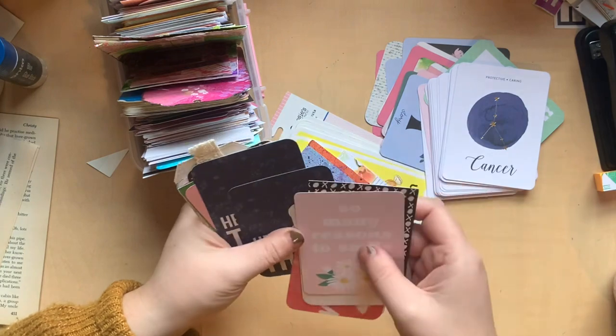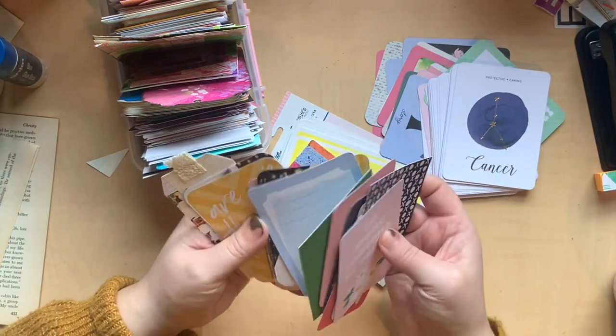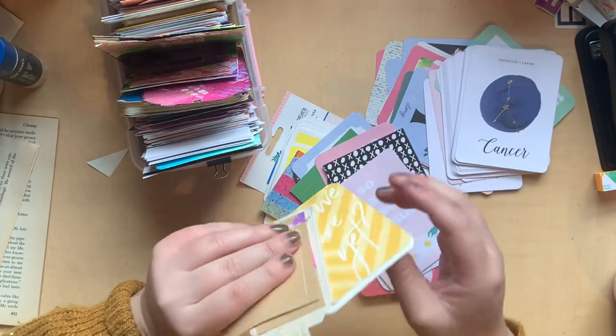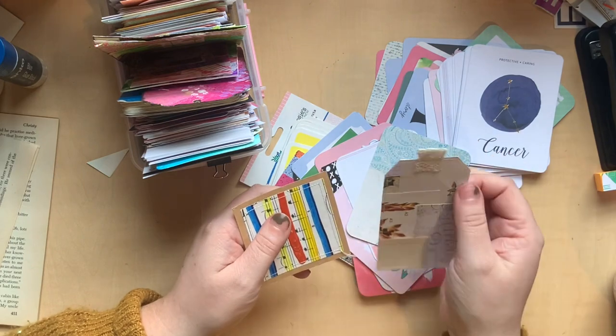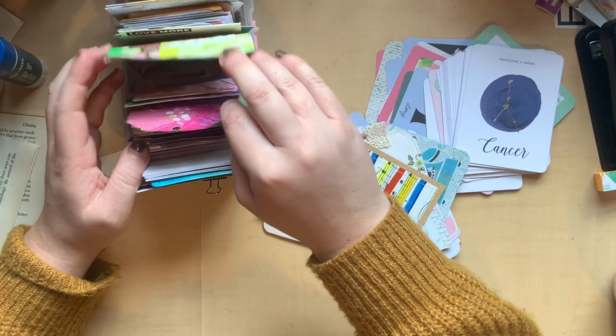What else do I want to use from in here? You guys are getting a real view of how slow this process can be for me when I am trying to decide on my capsule items for the month. Do I want to use this? What does that say? Last person I phoned. I don't use the phone very often, if I can help it at all. I don't really love talking on the phone too much.